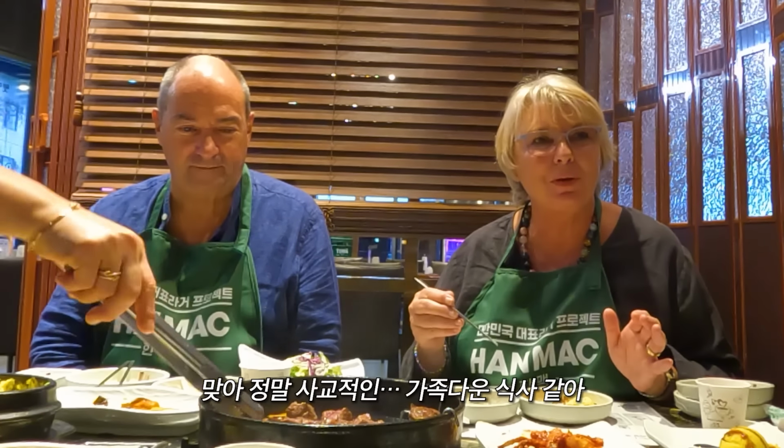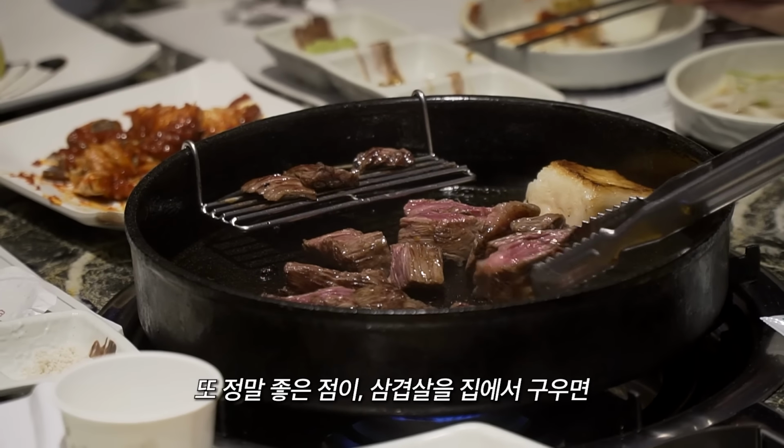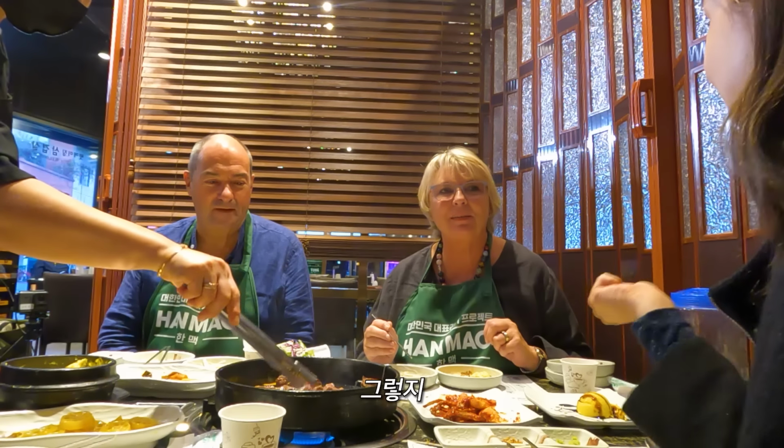It's such a sociable family thing to do. Yeah. And what's nice about this situation as well, usually when we cook samgyeopsal at home, there's always one of us having to cook it at the counter. Right. Yeah, it makes a big difference to have this.